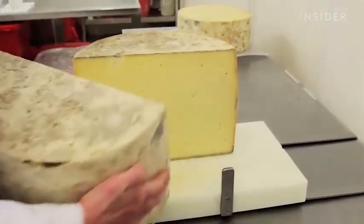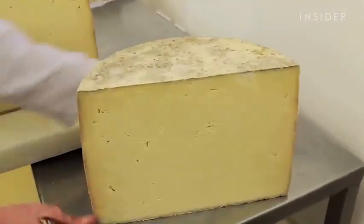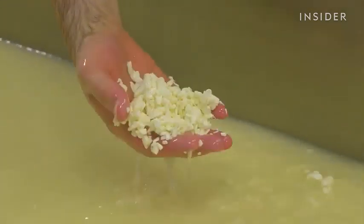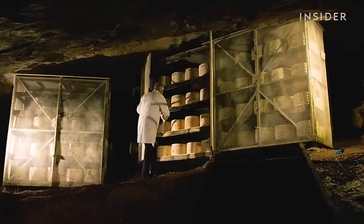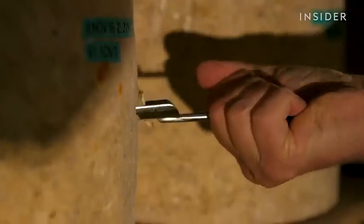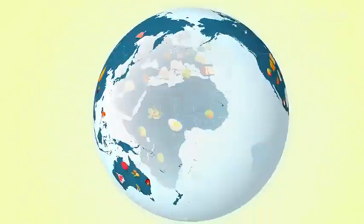Cheddar cheese is named after a small village in the West Country in England. We're here to watch the traditional method of making it and find out why cheesemakers restarted the centuries-old tradition of storing it in caves.